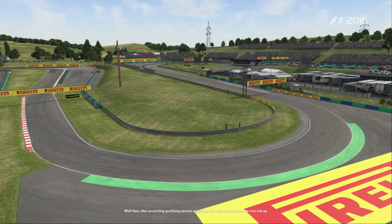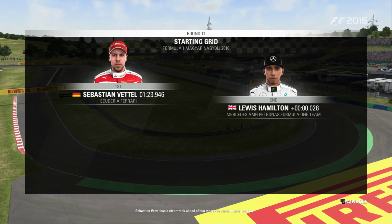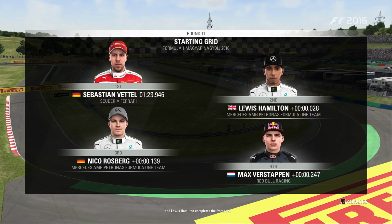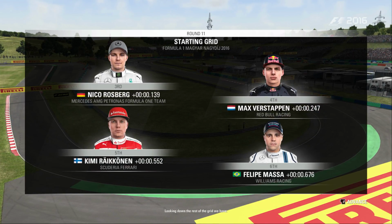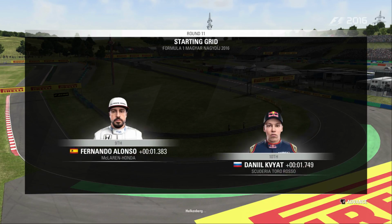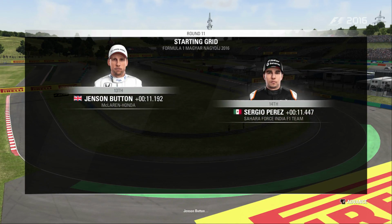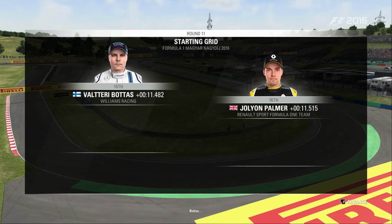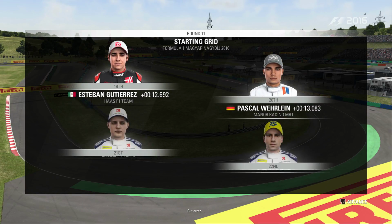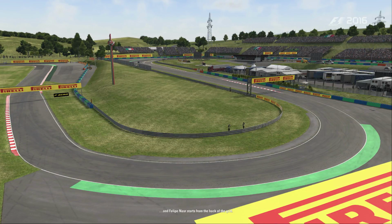Well then, after an exciting qualifying session yesterday, let's take a look at how the cars line up. Sebastian Vettel has a clear track ahead of him today. He starts in pole position, and Lewis Hamilton completes the front row. Looking down the rest of the grid, we have Rosberg, Verstappen, Kimi Raikkonen, and Massa, Hülkenberg, Sainz, Alonso, and Daniel Kvyat. A Renault, Ricciardo, Jenson Button, and Perez, Bottas, Palmer, Rio Haryanto, and Roman Grosjean, Gutierrez, and Wehrlein, Marcus Ericsson, and Felipe Nasser starts from the back of the grid.